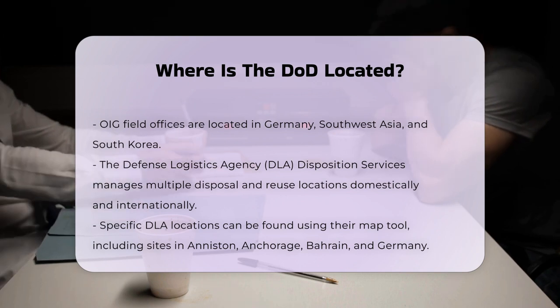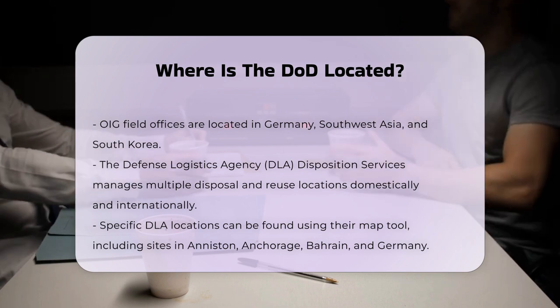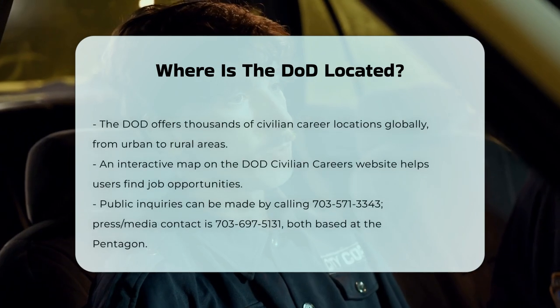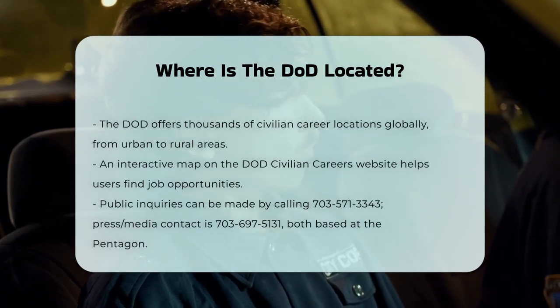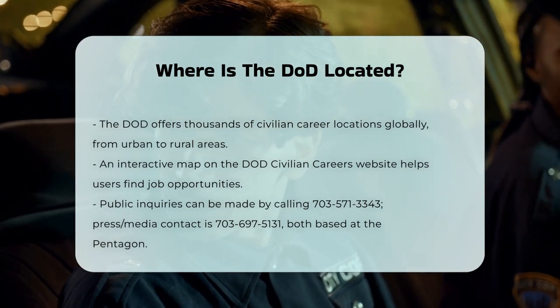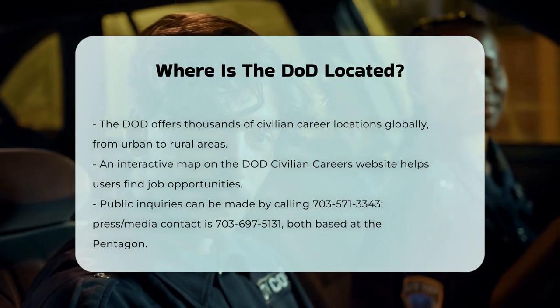Civilian career locations. For those interested in DoD civilian careers, the department has thousands of locations around the globe. These range from urban cities to rural areas and even international locations. An interactive map on the DoD Civilian Careers website helps you explore these locations and find current job opportunities.